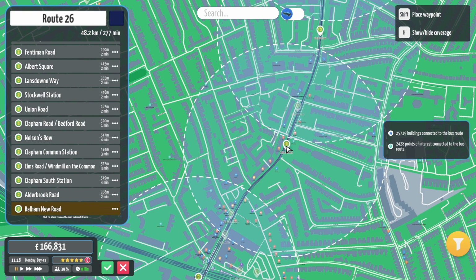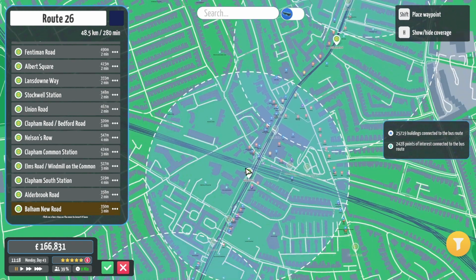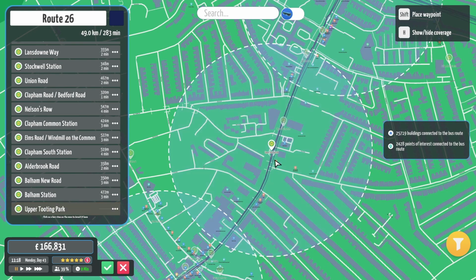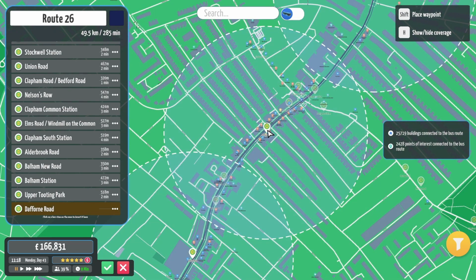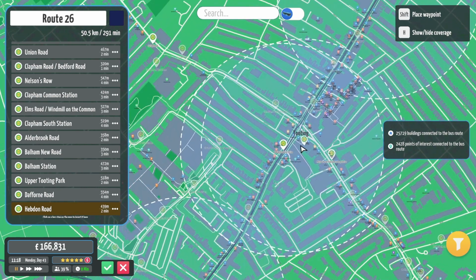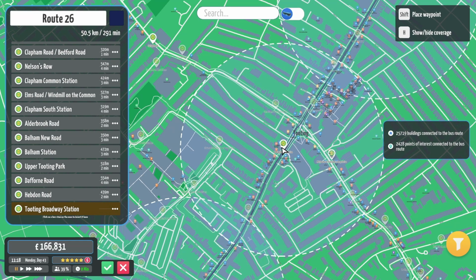Okay, so we're slowly coming up towards Balham now. Over 4.5 hours so far. Balham. Coming through Tooting now. Okay, yeah. This is a long route.